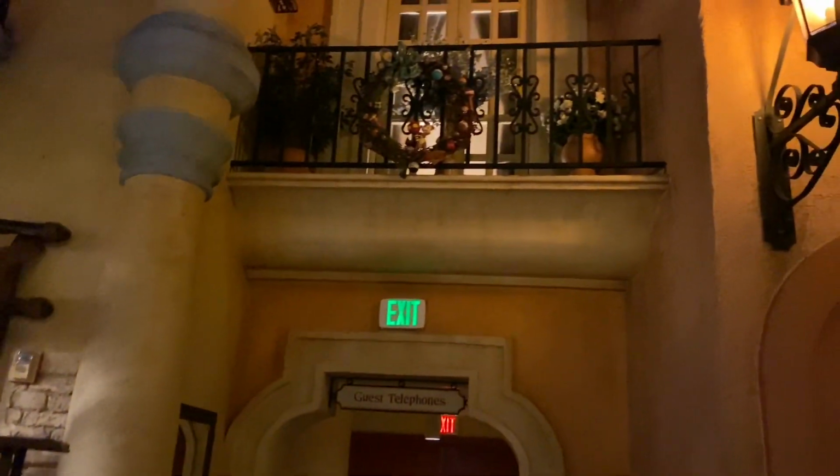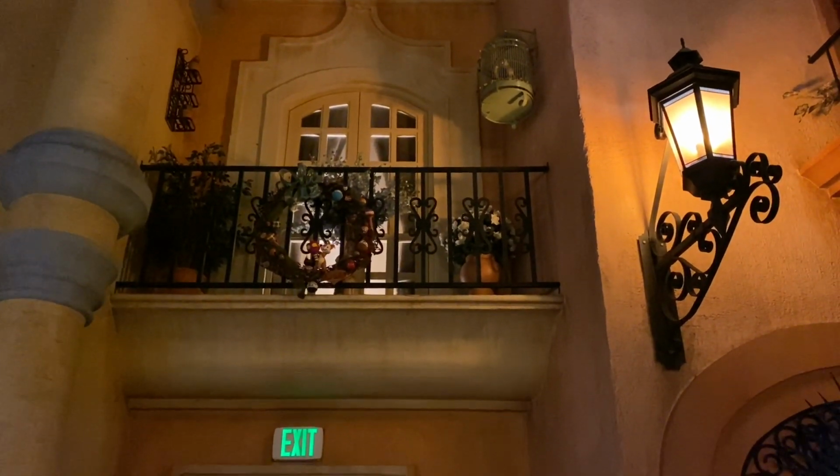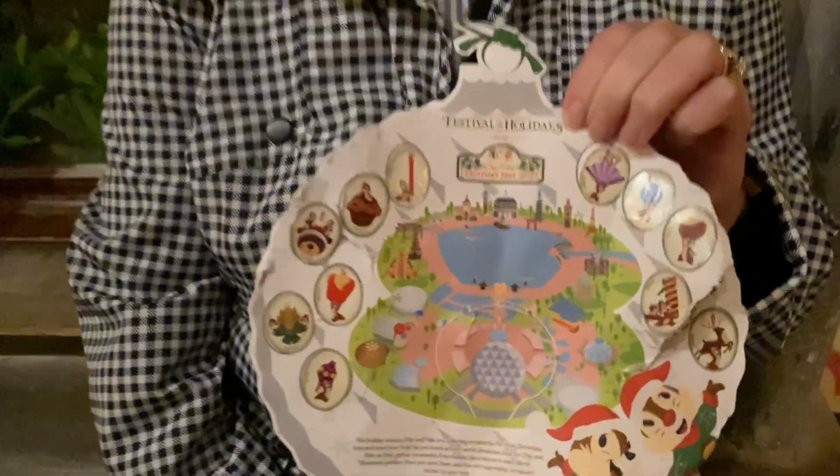So a little down from the San Angel Inn. There they are with the maracas. Right there. So we have completed it. Yay! So we're gonna celebrate with dinner and then we'll collect our wonderful prize. We made it. It's a little wet and torn up.